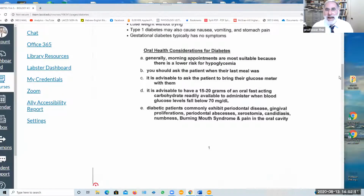You should always have some oral fast-acting sugar, a candy of some sort, to raise their blood sugar level in case they do become hypoglycemic and start to go into hypoglycemic shock.